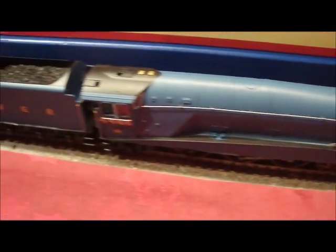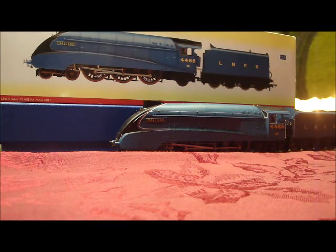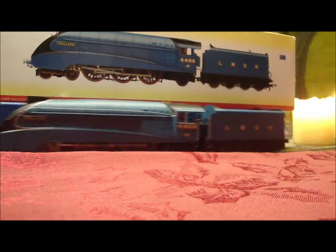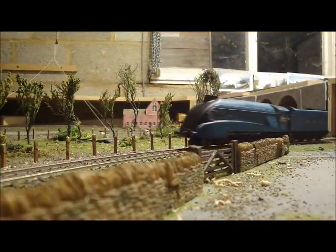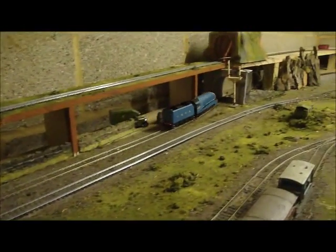So, having completed the detail, we'll go on to the running of the model. So, without further ado, let's take her away. As you can see there, that is some super smooth running, no doubt down to her 5-pole skew-wound motor and the tender pickups on there too. She's also got a fixed Cartazzi trailing wheel, like the City of Bristol, so that doesn't move.